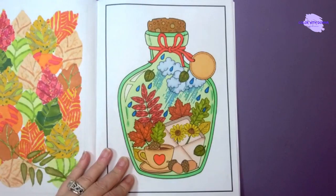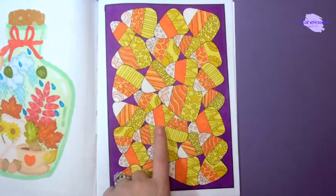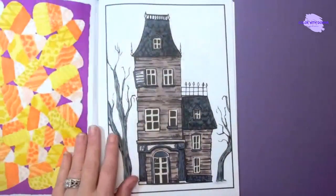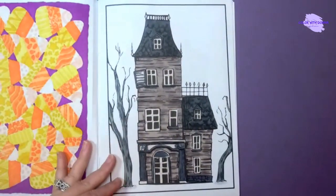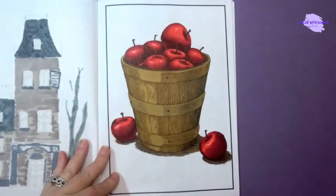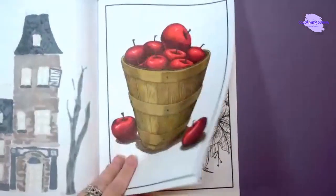And these are alcohol markers. Then I did the candy corn. I did the haunted house. Barrel of apples. And that was it. And then it starts into winter.